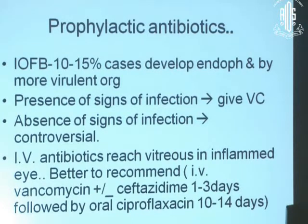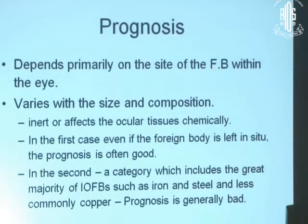And in the absence of any signs of infection, whether you should give antibiotics is controversial, but strictly speaking, Vanco and Septa are quite safe. There is no macular ischemia or any such reaction, so injecting them is not a bad idea. And anybody can inject, actually, it doesn't require any posterior segment surgeon to do that. And prognosis depends on so many factors.